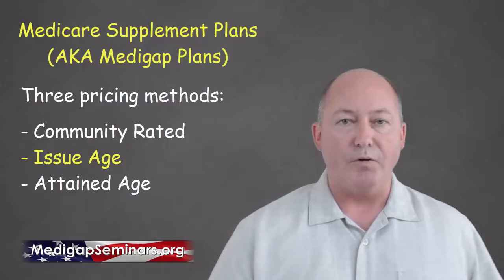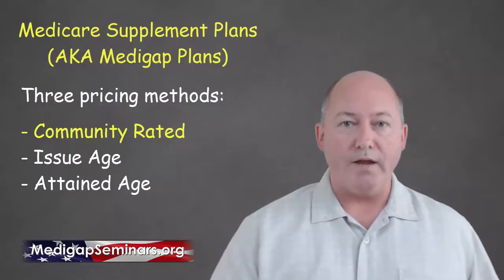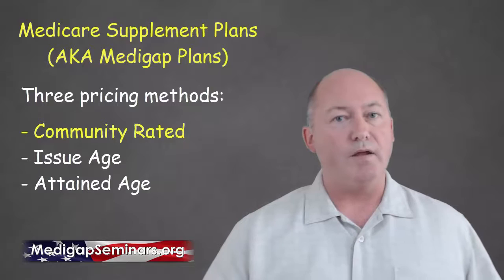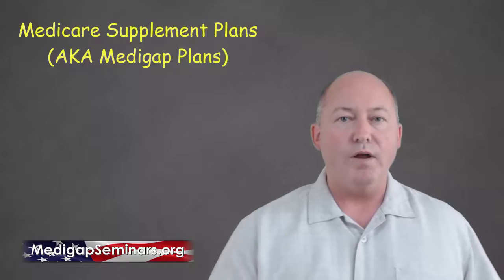Community rated policies. With a community rated policy, everybody pays the same price. It doesn't matter if you're a man or a woman, a 65-year-old or 85-year-old, everybody pays the same price. The insurance company will look for a median age of the people on Medicare in your area and price that policy towards that median age. In some places, this means that the people under the median age are paying a little bit more for their coverage, and those over the median age are paying a little less for their coverage. That is all good information, and you should know it because you'll want to know how your policy is priced once you've selected it. But again, there is no one pricing method that is better than the other pricing methods.